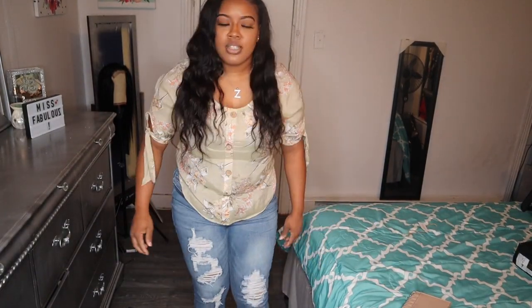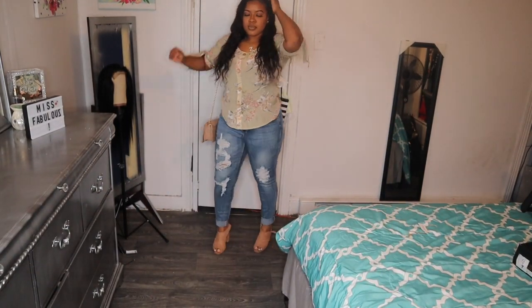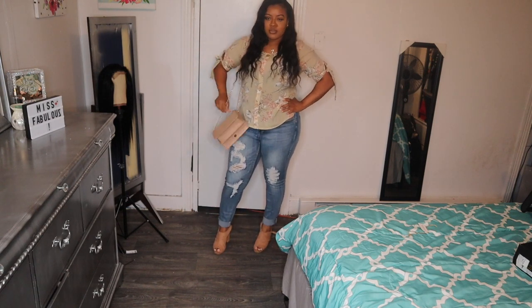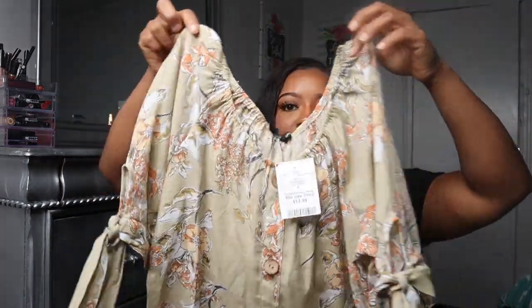Oh, okay. Let me tell y'all the pricing on this stuff. The Tupac t-shirt dress was originally $15, so it was 50% off. I got it for $7.50. Wow. These jeans were $17.99, so they were $9. And you see how they fit? This shirt was $13.99, so it was $7. This is a cute little mom shirt.